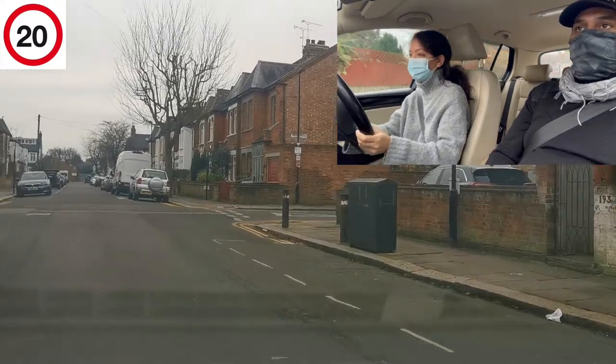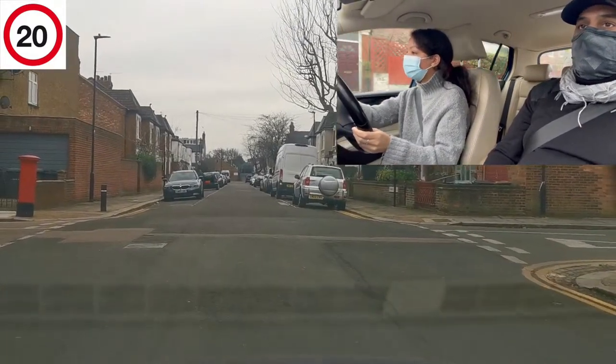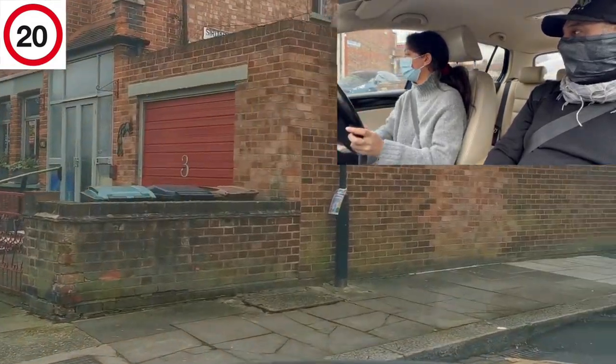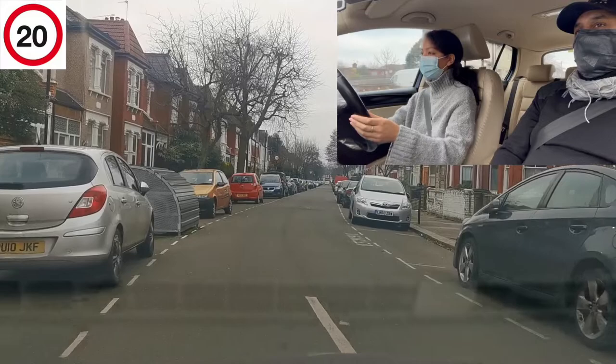Turn right, please. Yes, please. You've done it again, you've cut the corner again. Oh, okay. You understand? You understand that now? Yeah. Right.